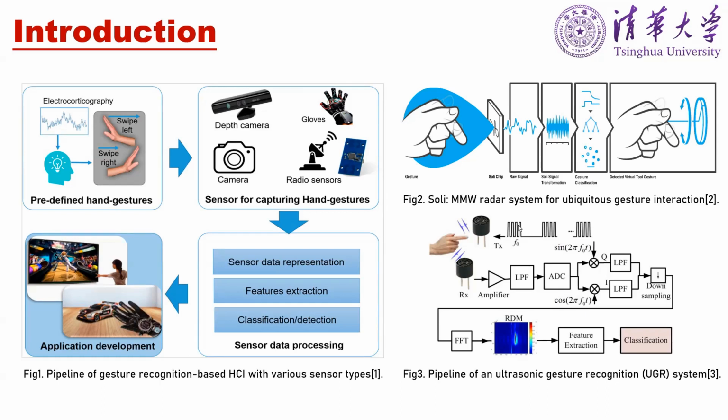Figure 2 shows the famous millimeter wave radar system Soli, which was developed by Google. Compared to the radio frequency radars adopted by Soli, acoustic radars produce signals at much lower frequency and have the potential to further cut down power consumption. So we have focused on ultrasonic-based recognition for embedded applications. Fig 3 shows the process pipeline of an ultrasonic gesture recognition, or UGR, system developed by Avalab.